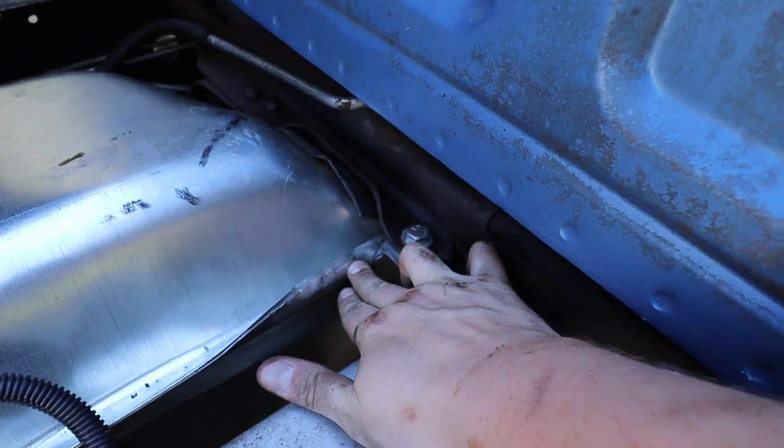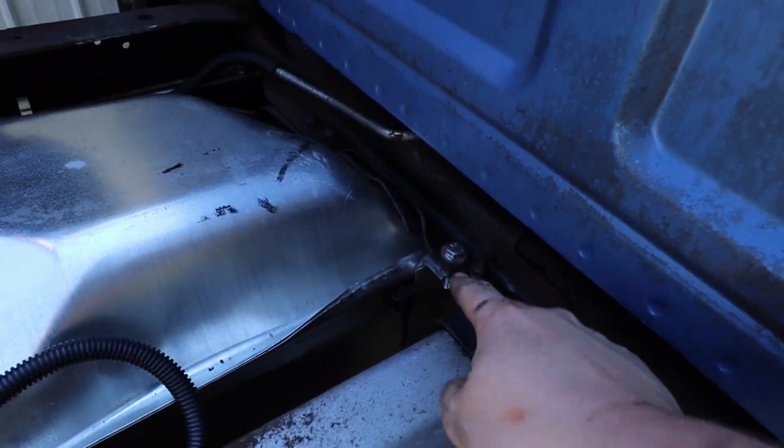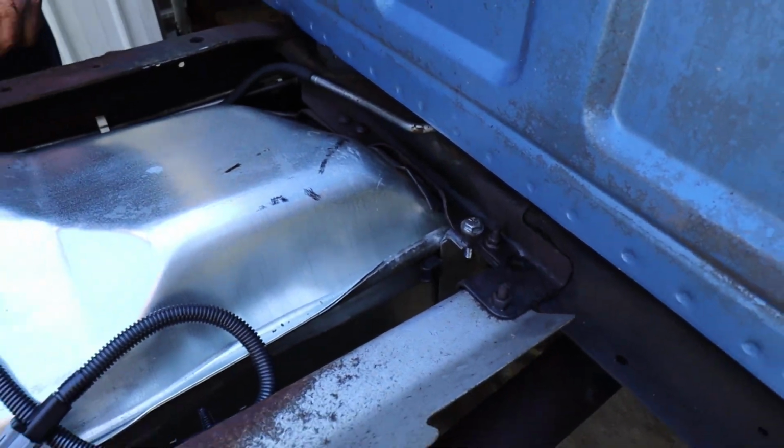Well, one thing we did have to do, we had to bend this flange up here on the tank. That one already was like that over there, but we had to bend that up so the strap would clear it, so it'd bolt up where it needed to be.